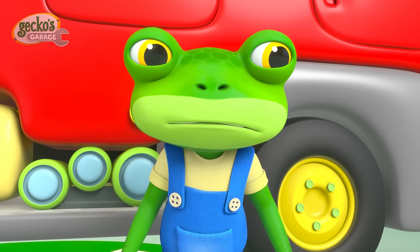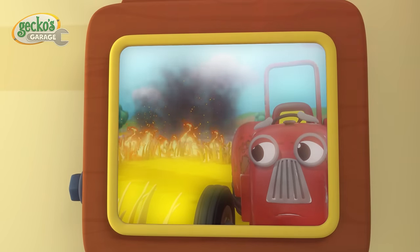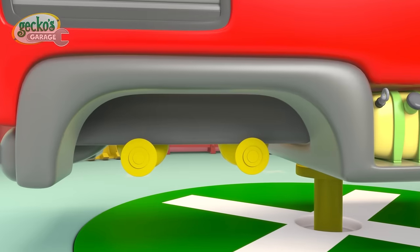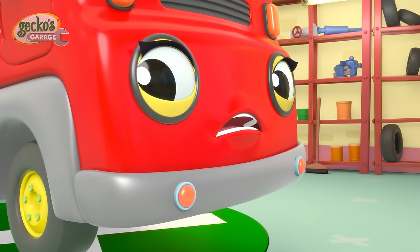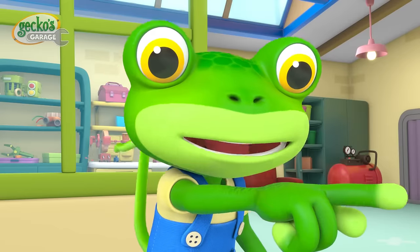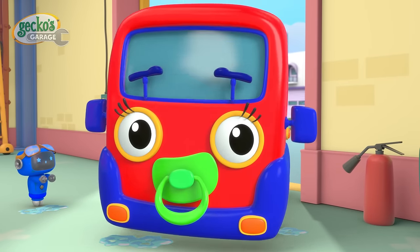Someone needs our help! Oh no! There's a fire and Fiona can't help! Her new wheels haven't arrived yet! What will we do? Aha! That's it! The car wash! Baby Truck, how would you like to be a fire truck for the day?